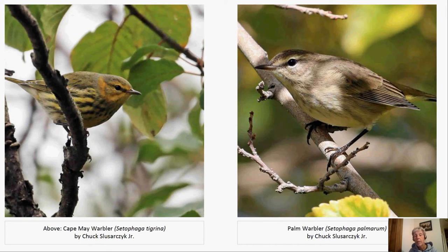All right, check out that Cape May. Not quite as yellowish on the face, but you can still see that little hint of yellow, again, kind of behind that cheek patch, behind the eye. But look at those little tiger stripes on its breast and flanks. Now on the right is another bird, but wait, can you see any stripes on that bird on the right? I can. They're not very distinct, are they? No. All right, a palm warbler.